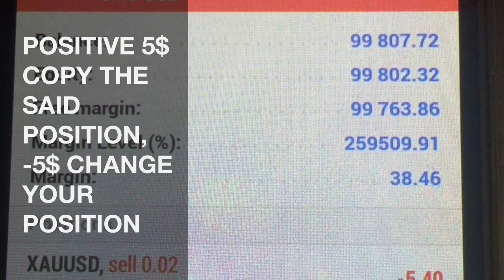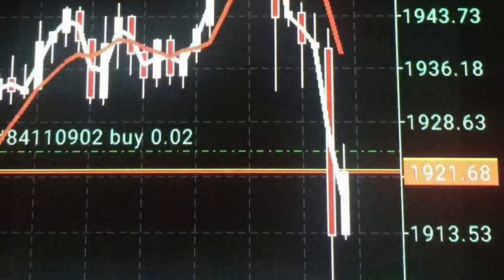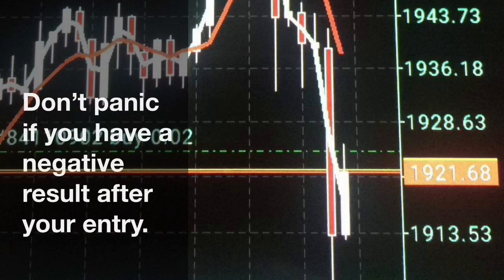And what else should you remember? Don't panic if you have a negative result after your entry. It's all right if you have negative results at first. Take note, you've seen already the confirmation on your demo account.